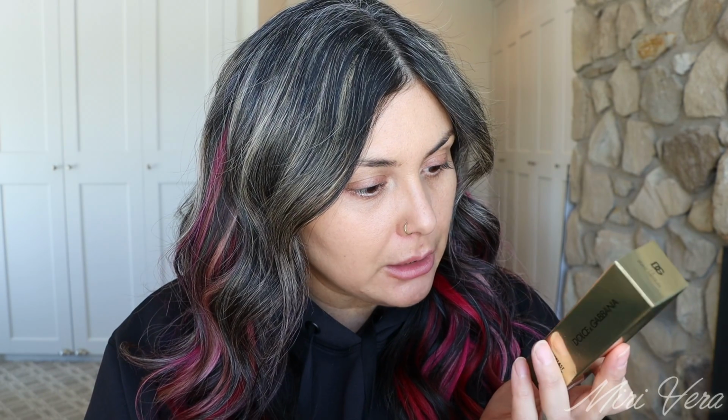So if there's more than one thing that you want to grab, I think it's worth it to order from the website itself. Shade number 13 is the one I purchased, and it's described as a light medium with neutral undertones. We'll see if it actually is neutral undertones, because I feel like the tint was described as a neutral undertone skin tint, but I feel it's pretty warm. Okay, so $40 for this product. Does it say where it was made? Made in Italia, and it has a 12-month shelf life.